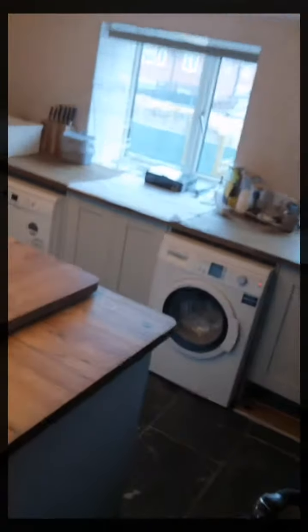I've just installed my dishwasher and washing machine, which has just improved my life no end, because it's just silly, but it's creature comforts. It's so nice just to be able to put a load of washing in and not have to take it all down to my mum's. Next big thing that I'm going to end up doing in here is putting in the sink, because I'm still having to use the sink upstairs to actually be able to wash anything.